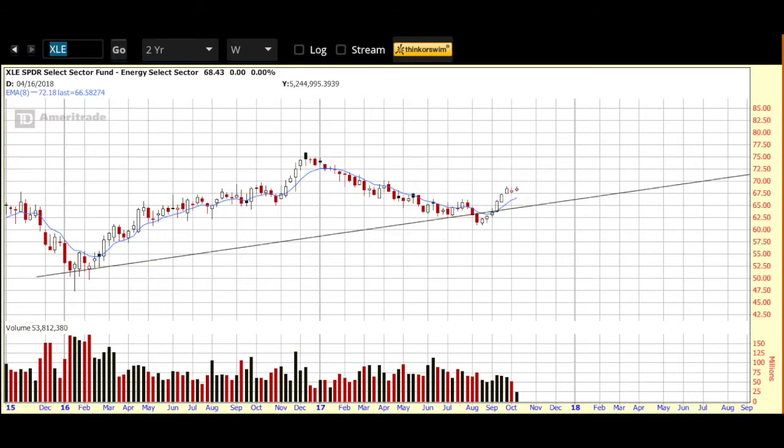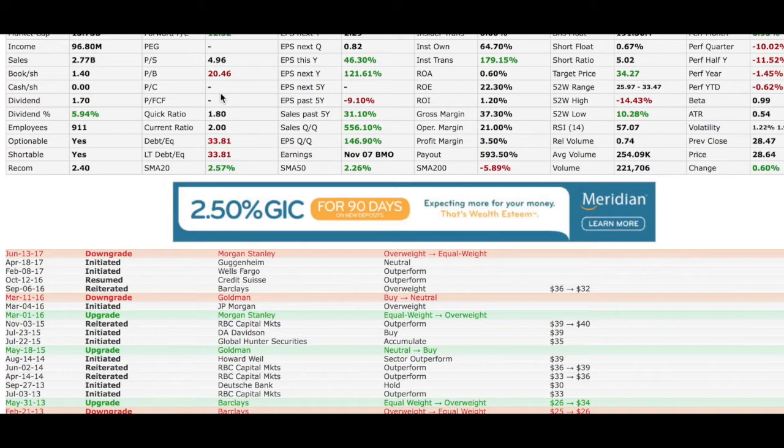I also like to take a look at FinViz and see if I've got analyst support for my new watch list pick. Now that's a bit choppy. It had a downgrade in June. But the scores and the chart override this, at least for me, but I wanted to share that with you.